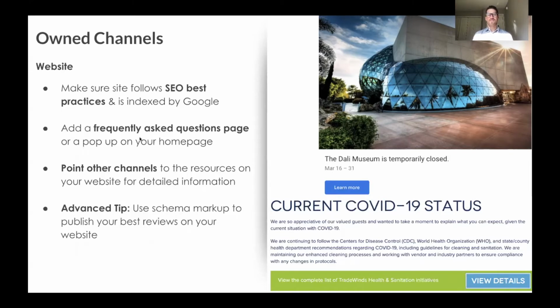And then an additional advanced tip here is to use schema markup to publish your best reviews on your website. So there's some other tips in here in this presentation. We talked about it during the Yelp and TripAdvisor presentation as well, but it is specific to widgets. Widgets are another way to share reviews to your website from specific channels. And so look to see what widgets are available, whether it's a TripAdvisor widget, or you might be able to use some schema markup. Again, talk to your web development team. They'll know what that entails.